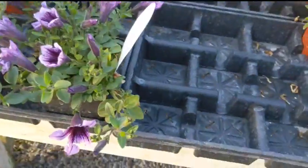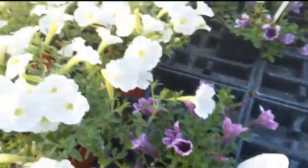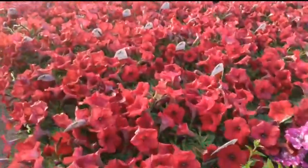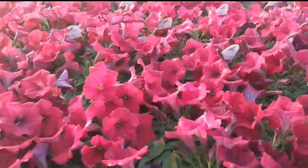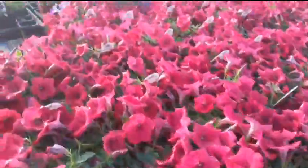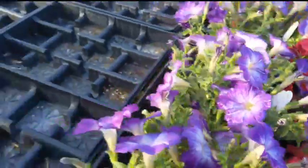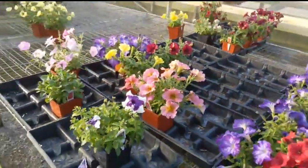There's only 2 Bordeaux's left. Those are kind of just opening up again. Snowdrift, which is a white one. Dreams Red, or Deep Red rather. A couple of the Colorific or Blurific Color Blitz. Oh, looks like we're pretty limited on some of the other colors.